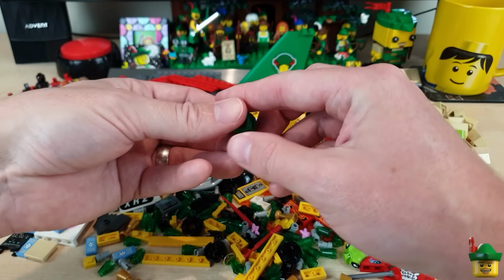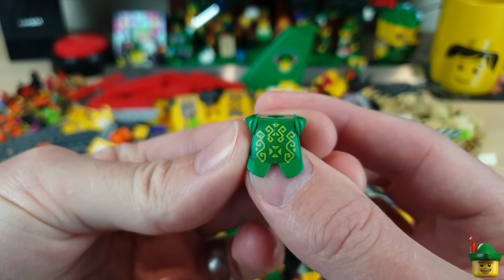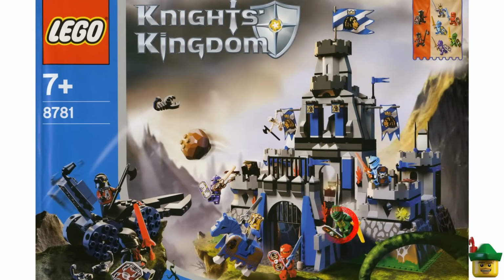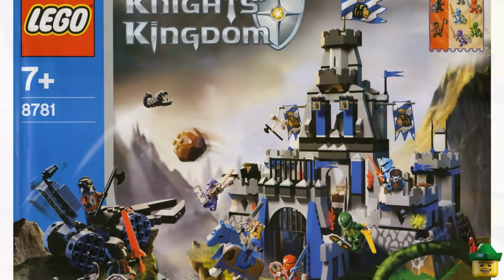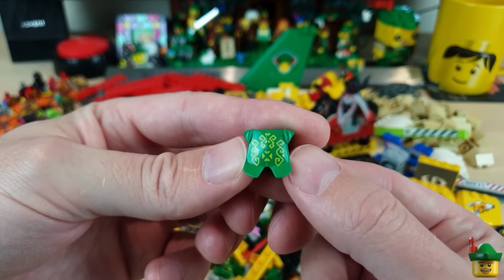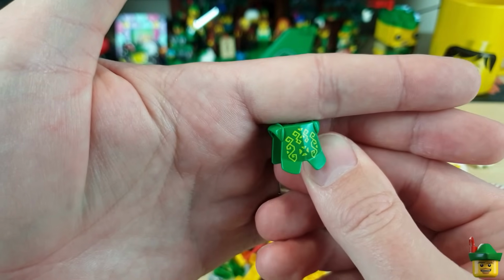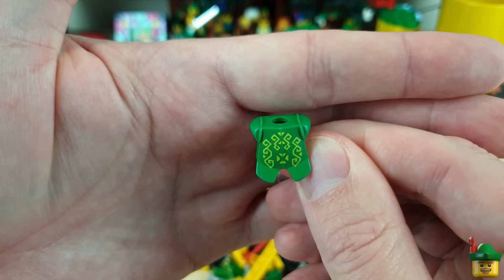Oh, there's a nice piece. We've got the green armour that's very decorated from the Knights Kingdom sort of era. So this is from the Green Raskus Knight that's in 8781, the Castle of Mortia from 2004, which has a very cool scorpion catapult that I hadn't noticed before that actually fires scorpions. I mean, what? Again, an example of Vladek having the best fun toys of everyone. But yeah, I really like this green ornate armour. It makes me think of the legend of the Green Knight, who was kind of like a faceless knight who did good deeds, I think, and then sort of vanished again afterwards.